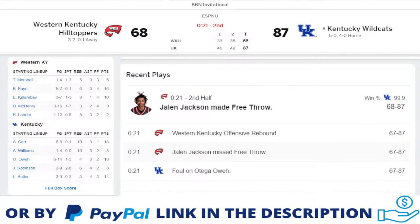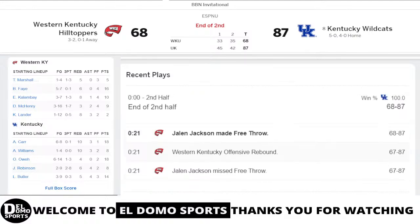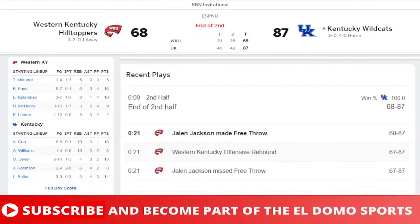It's in the hands of Butler. Head coach Mark Pope standing at half court with hands on hips. Captain of the 1996 National Championship team here in Lexington. Down to 5 seconds to go, and the Wildcats are going to win this game 87-68. Kentucky ranked 8th in the nation. They now move their record to 6-0.